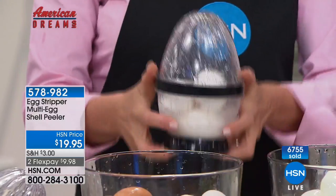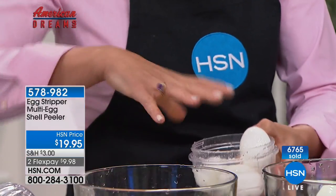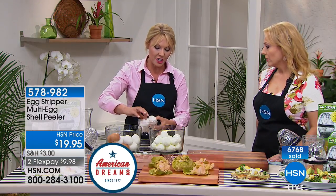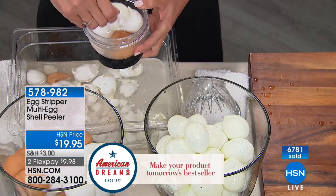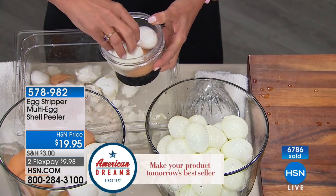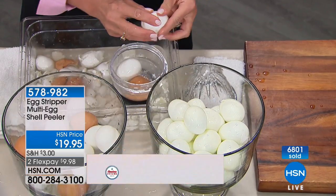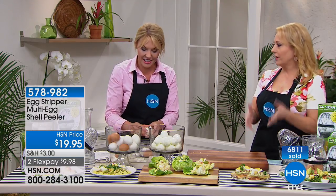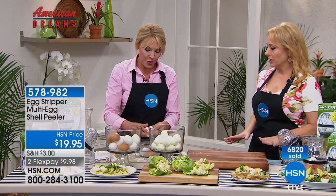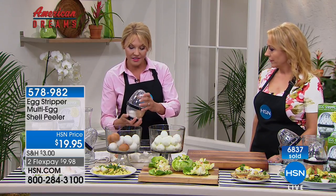How hard are you shaking it? Everybody has different strength in their arms, so you're going to feel as the eggs are being peeled because they start sounding a little bit different. And I like when the shell slides right off, leaving the eggs nice and beautifully peeled. You can take one off, and if you see one's not done, you give it a couple more shakes. You usually do five: one thousand, two thousand, three thousand, four thousand, five thousand, and you're done. And if you see that the eggs need it, sometimes you just reshake a couple more times. And that's all there is to it.